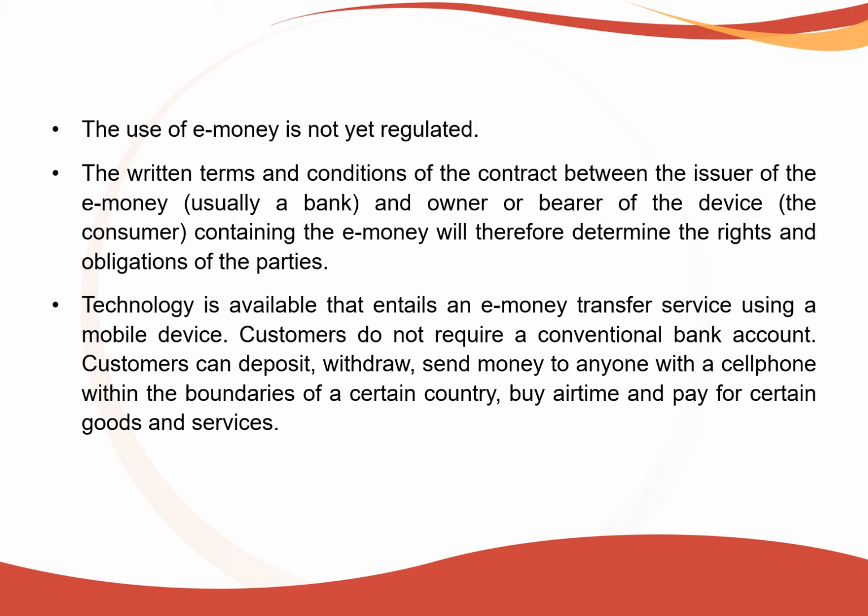It must be mentioned that technology is available that entails an e-money transfer service using a mobile device. Customers do not require a conventional bank account. Customers can deposit, withdraw, send money to anyone with a cell phone within the boundaries of a certain country, buy airtime, and pay for certain goods and services.